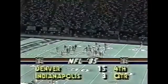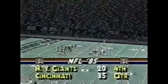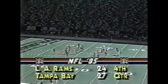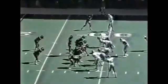Though, let's check the scoreboard. Denver leading Indianapolis 15-3. That's in the 4th quarter. Cincinnati by 15 in front of the Giants. Tampa Bay and the Rams. Look at that. Tampa Bay by 3. Tampa Bay trying to knock off the undefeated Rams. Leaving only Chicago. 1st down.